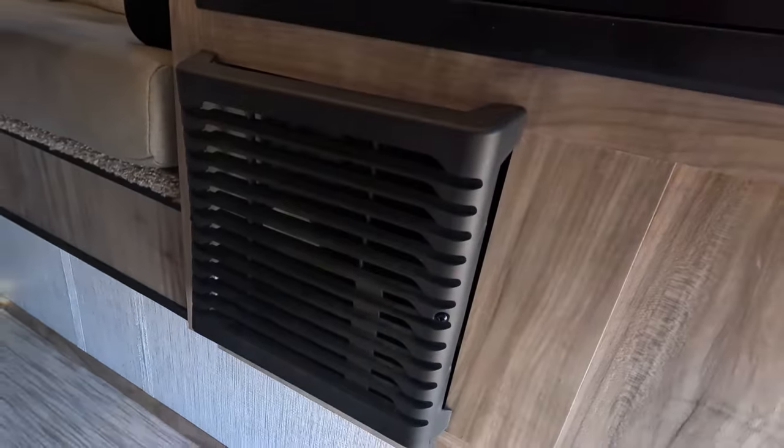Speaking of the furnace, here is the furnace. This little bad boy right here. It's a beast. It is loud, though. It will wake you up at night. You know what? I've gotten used to it, though.